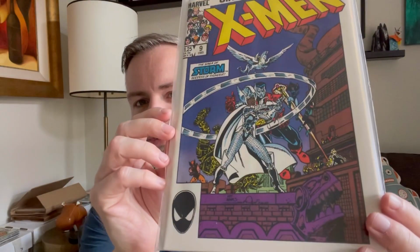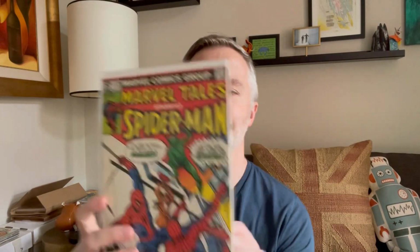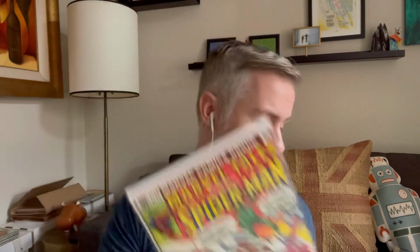Also picked up a really nice copy of X-Men Annual #9. We got Storm as, is that a Thor or a Valkyrie? The Goddess of Thunder. So just a cool rendition of Storm by Art Adams. I got Marvel Tales 126. This is the classic Clone Saga, the story that spawned the Clone Saga, reprinted. So I picked this up for under $2.